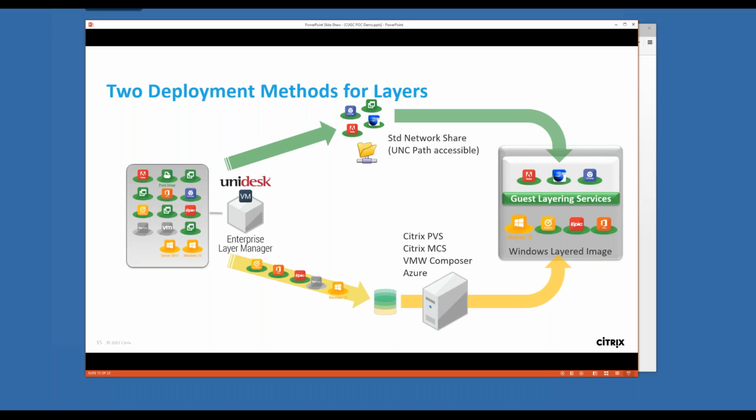The guest layering service boots up on the VM where we have it installed, and it knows how to, if it's enabled, if you enable the Elastic Layering, it'll automatically map those disks to the users when they log in, right? Pretty simple from an architecture standpoint.